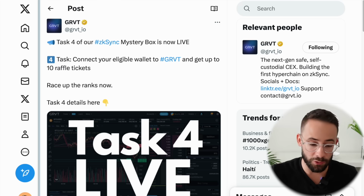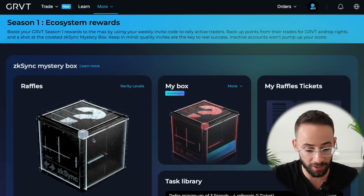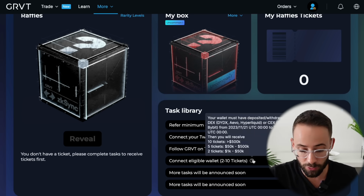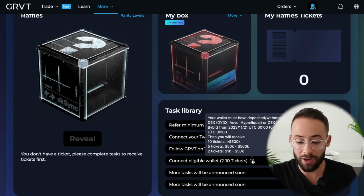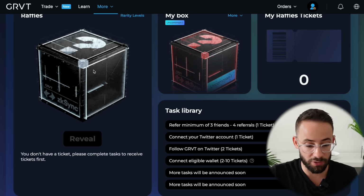Next up, let's move to ZK. So I've got a couple of updates for you. For starters, the GRVT platform, which we've been farming and getting these mystery boxes for ZK, has now enabled a new feature where you can get a couple of mystery boxes if you have deposited or withdrawn over $1,000 from one of the decentralized exchanges or centralized exchanges listed here. So DYDX, Avo, Hyperliquid, or Binance and Bybit. So if you have ever deposited or withdrawn over $1,000 using a wallet, you can connect that wallet here and get some of these mystery boxes for doing so.